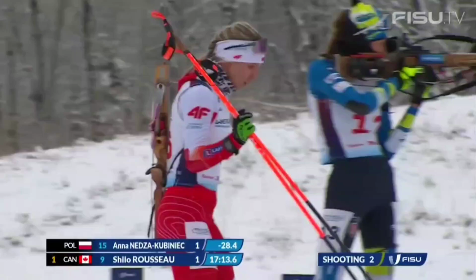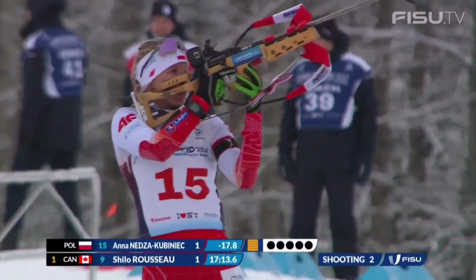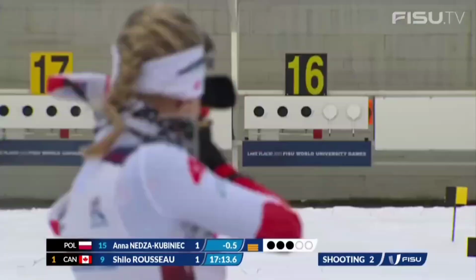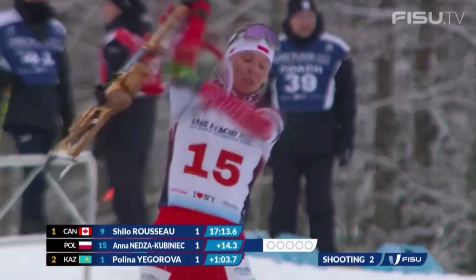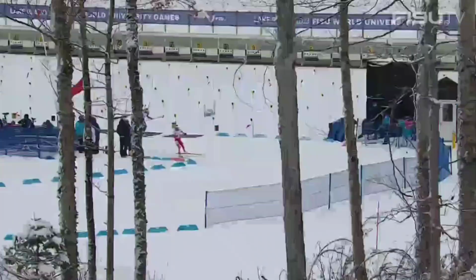So we watch the Pole, Anya Nezda Kubinski. The second shoot. You see the time ticking down. Sheila Russo in the lead at this stage. Spending a long time on the shoot, but it's worth it if you can shoot clean. And Nezda Kubinski back out on the track.